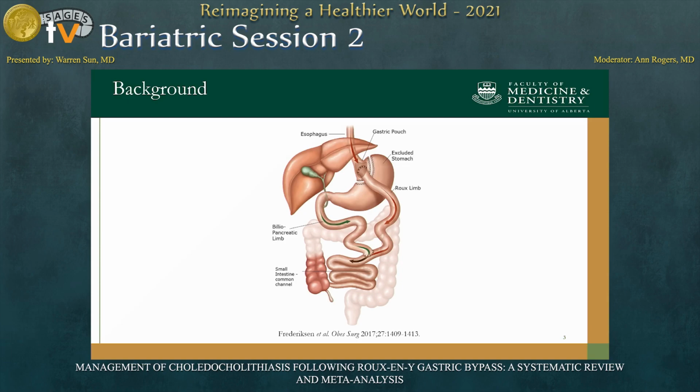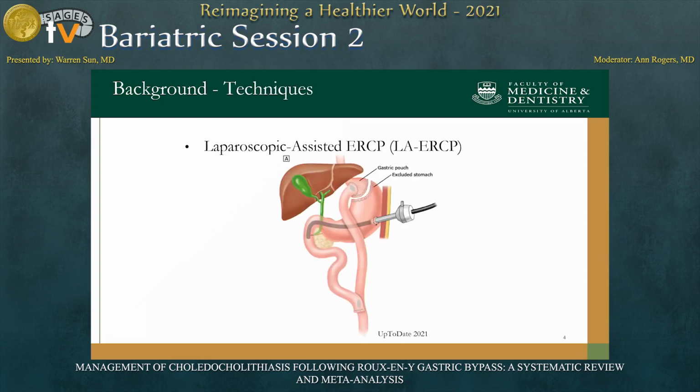So many procedures have been described in the literature, and we will go over and review some of them. First, the most commonly performed procedure to access the CBD would be the laparoscopic transgastric ERCP. This is done with laparoscopic access into the abdomen, creation of a gastrostomy into the gastric remnant, and subsequent ERCP through the biliopancreatic limb antegrade. The advantage of this would be to allow for a concurrent cholecystectomy at the index procedure.